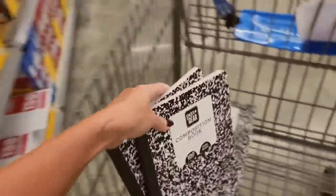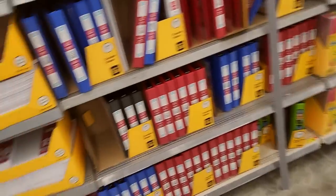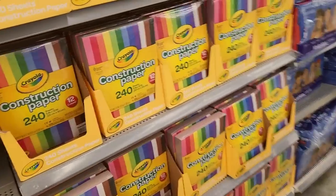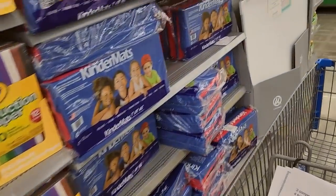Wide ruled. Okay. Let's get back over here and then I'll check those off. What else do we have over here? We have binders, we have filler paper, big packs of construction paper. Wow, 240 sheets. We didn't need a nap mat.